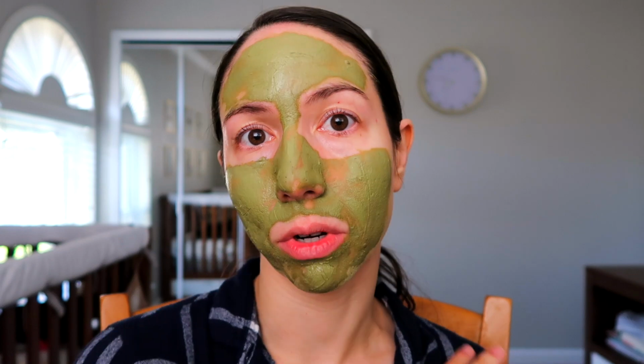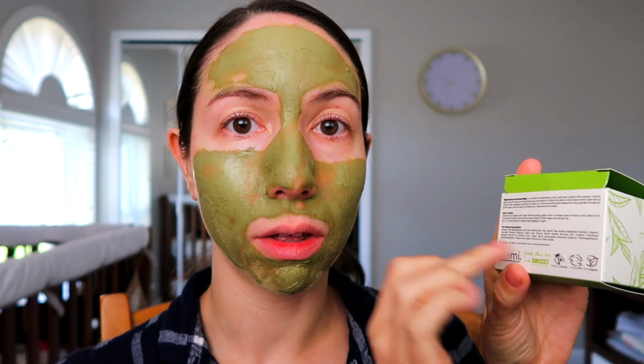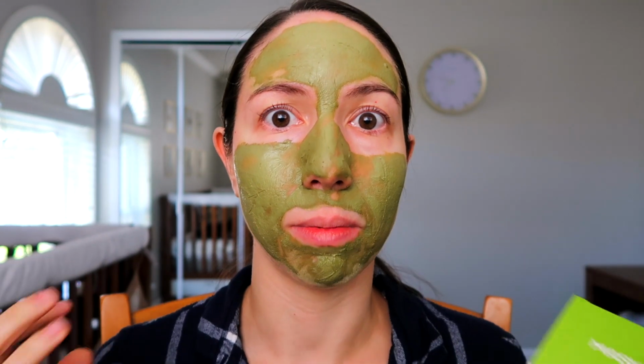This also has sweet almond oil in it, which is really great for moisturizing and has anti-inflammatory properties as well. If you know certain oils are okay with your skin, definitely look for them. Even though I know those oils are good for my skin, I like that they're in the middle of the ingredients list, because that means the concentration isn't going to be as high, isn't going to be as potent, because the stronger the concentration, the more irritating it likely will be for your skin.